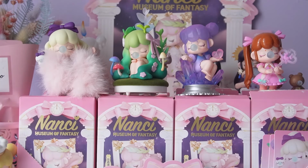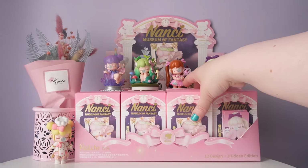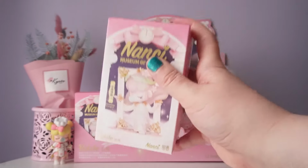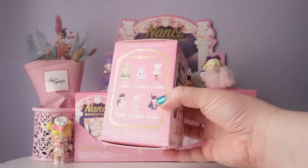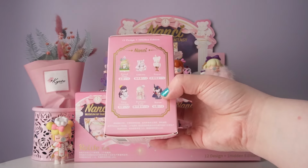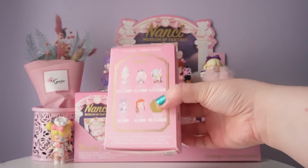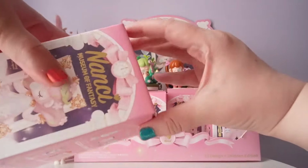Here's a look at our second row of Nancy. This row had some of my favorites. I think this was a really cute row. I went ahead and moved all of our unopened Nancys to the front. So let's start with our seventh one. This one is pretty light, feels like most of them did. I think this one might be our perfume lady. We're kind of running out of which ones it could be, or maybe our clockwork dancer.